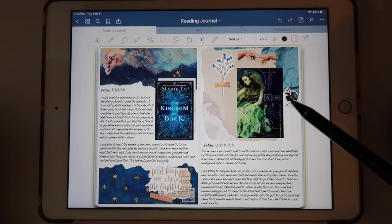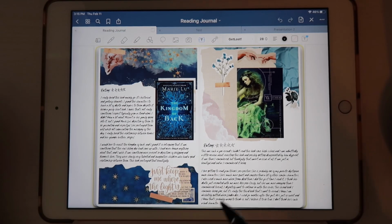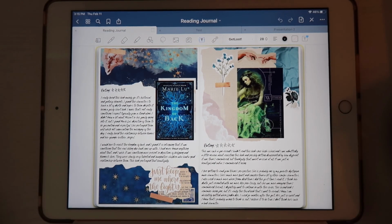And then, of course, this page is Withered by Lauren DeStefano. And I don't know, they just look really cute. And I really like this format of reviewing a book. It's not super long, it's just two very simple paragraphs. And I think that it just looks really cute.